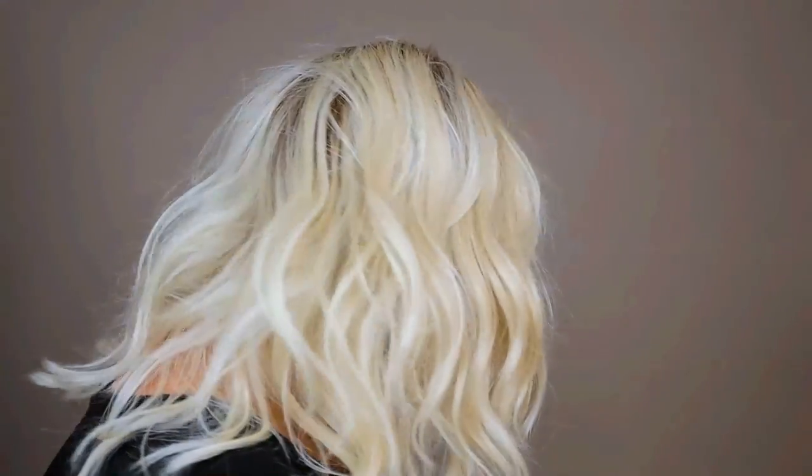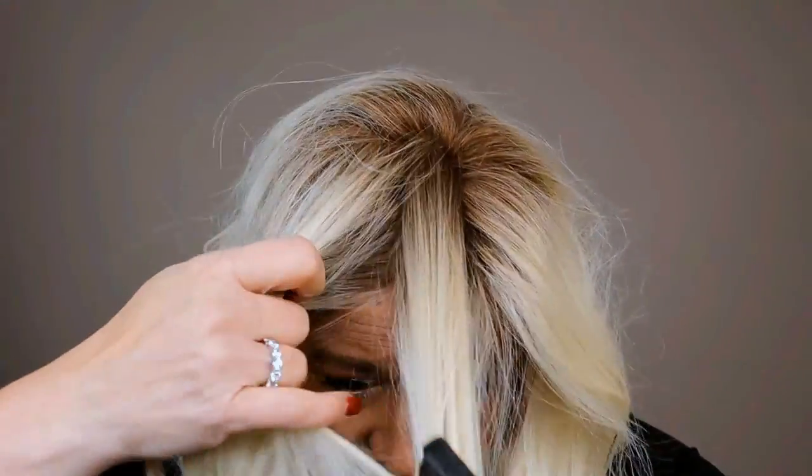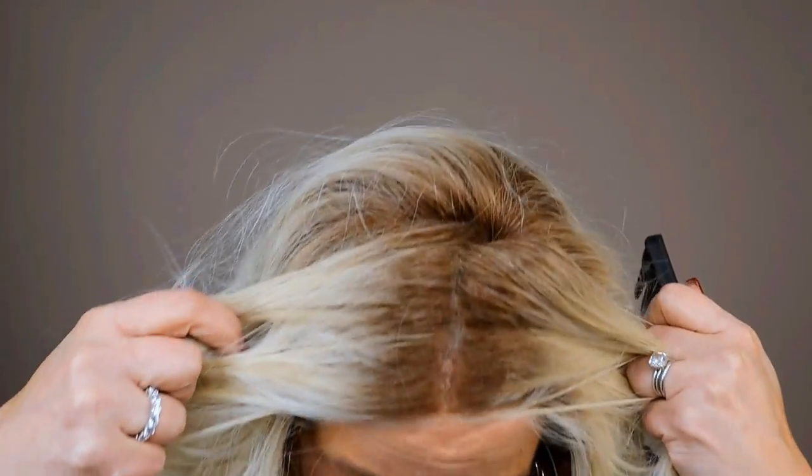But oh gosh, you guys, this is so nice. It's just like the perfect density and everything. Now, you can part this anywhere. It came with a left going to the right part, but if you wanted to take a comb or something and change that part, you can do a center part, you can do a right part. Whatever you want to do is just fine.